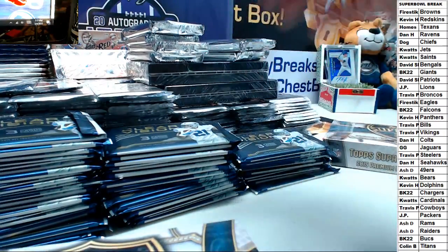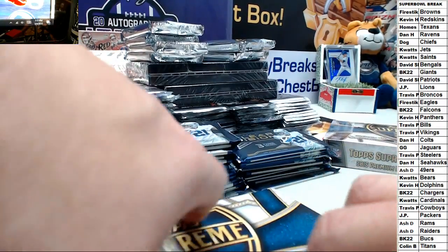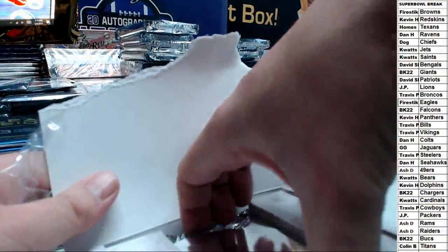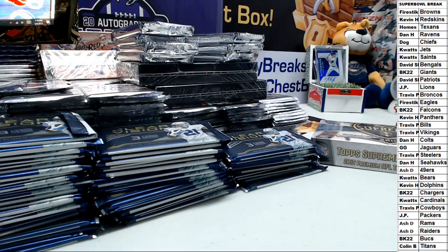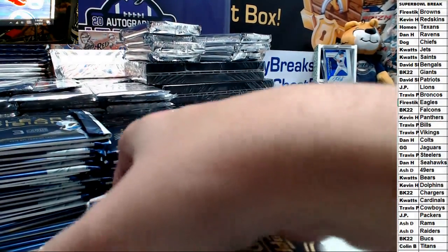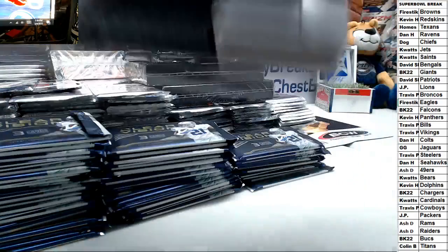That's one, two, three, four, five, six. Two left. Pack number seven. Empty box. That was just a flat. And box eight. Eight of those. Empty box.